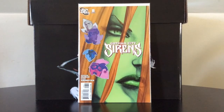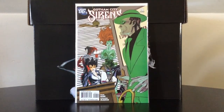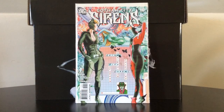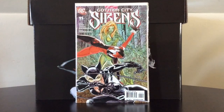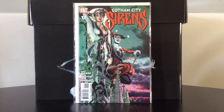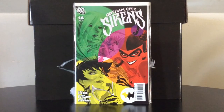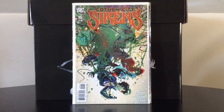Number 8. Nine. Number 10, another one of my favorite Gotham City Sirens covers. Number 11. 12. 13. 14. 15.